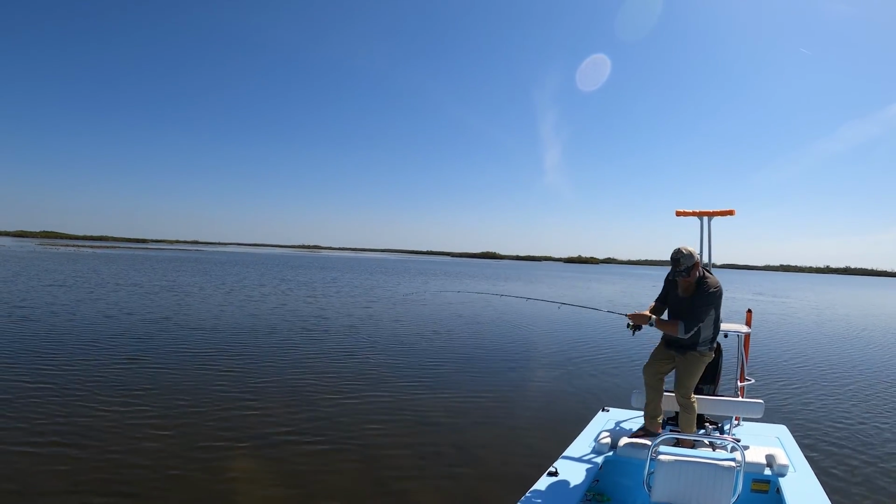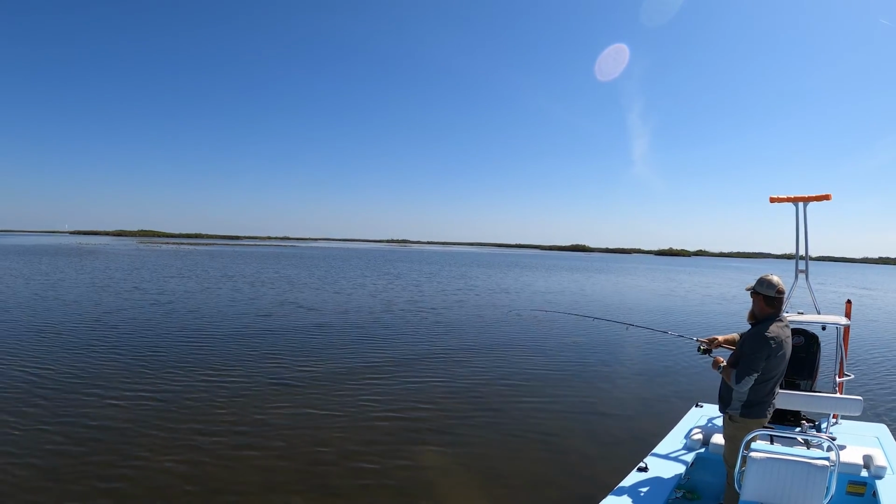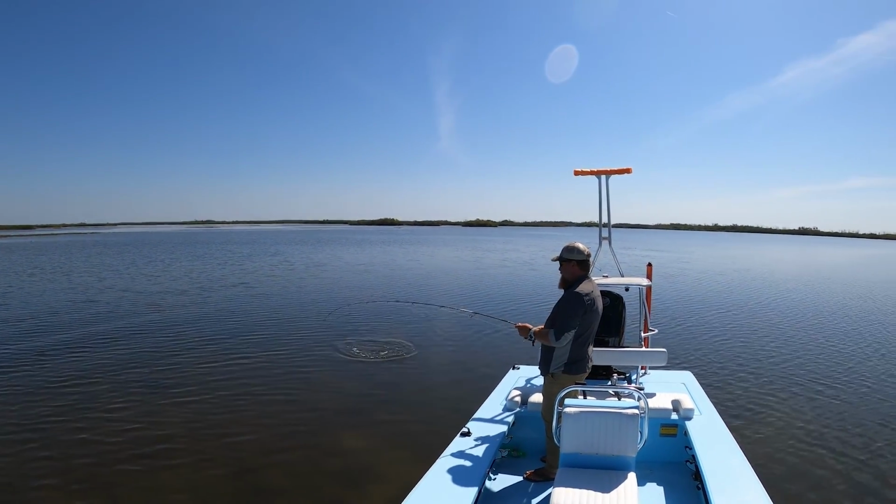It's really not a bad step down either. No, that's where that backrest up there really plays its part. It's nice on the long ride, but it's pretty dang nice getting off that poling platform.